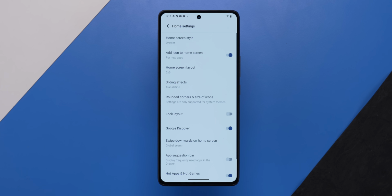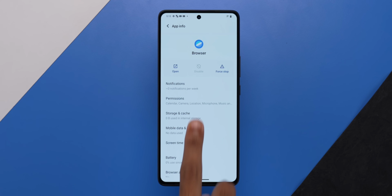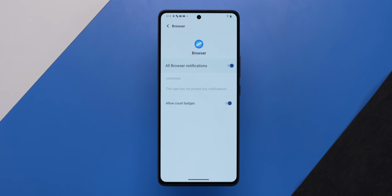There's hot apps and odd games on by default, but you can actually switch it off very easily. And you can also switch off the browser notifications. You should switch off the browser notifications to ensure that you do not get any untoward notifications. Overall, the experience has been refined, which is a good thing. I do like that fact.